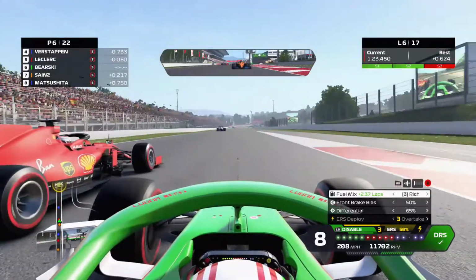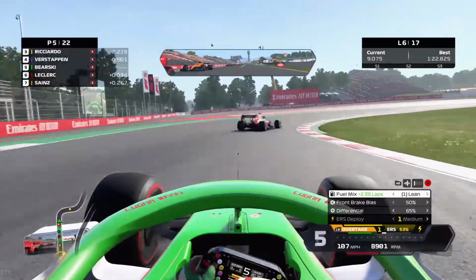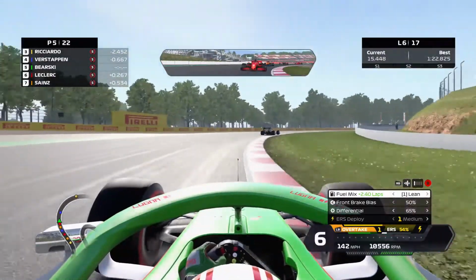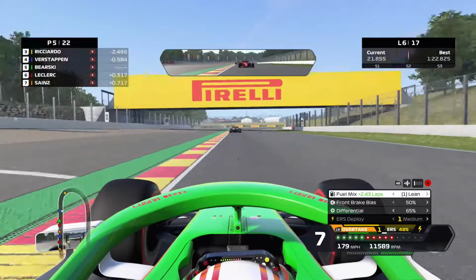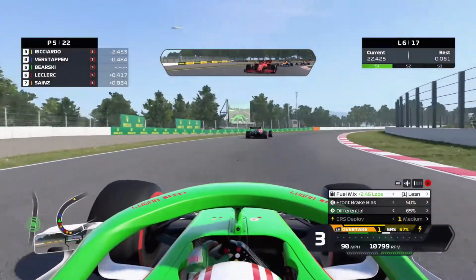Get to the outside of him here. Nicely done, able to outbrake him there. Don't want to hit that, that'll cause us to spin out there. And this has been one of my best races at this track in F1, so definitely appreciate that. All right, nice and easy. A little bit too low, but much better turn.